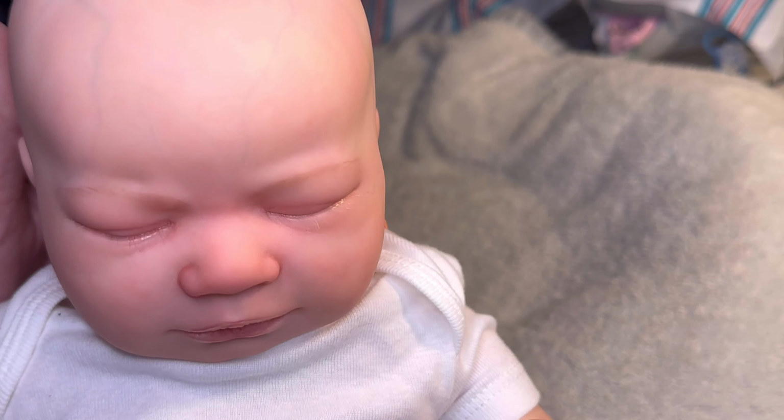Now that I'm seeing this one like this, I keep saying I see it more as a boy. You know, that's what I do. But of course, you just tell me what you want. I had her as a girl, but definitely can come as a boy. And I'm going to show you both. But isn't that baby beautiful?